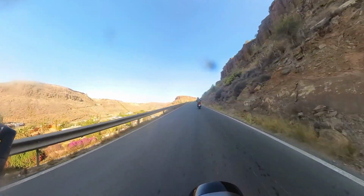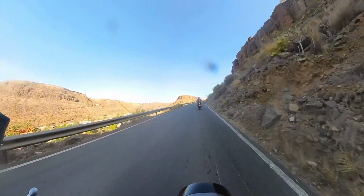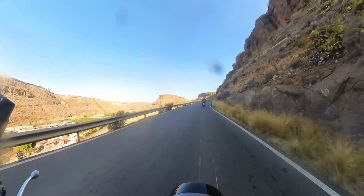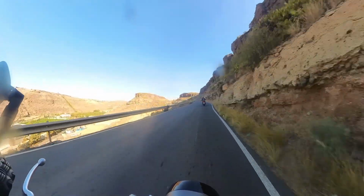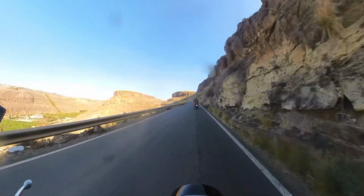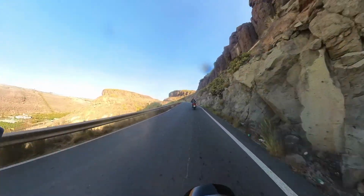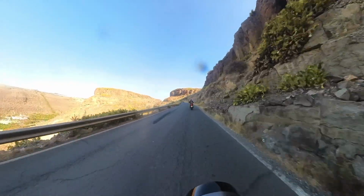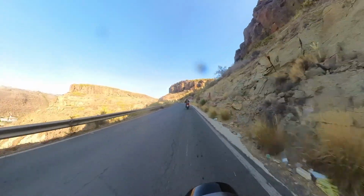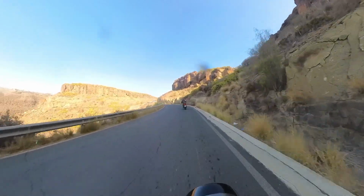Okay, so it's not long after that first bit of road that it starts to climb into the mountains and the scenery has changed already. Although it wasn't hot when we set off because it was early in the morning, I've not felt hot yet and I'm certainly not feeling hot in the mountains. The jacket which I've rented is also ventilated.